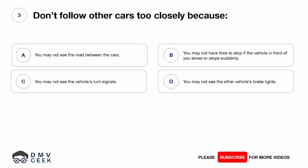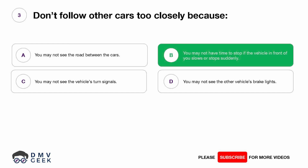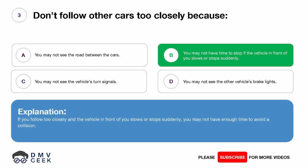Question 3. Don't follow other cars too closely because A. You may not see the road between the cars. B. You may not have time to stop if the vehicle in front of you slows or stops suddenly. C. You may not see the vehicle's turn signals. D. You may not see the other vehicle's brake lights. The answer is B. If you follow too closely and the vehicle in front of you slows or stops suddenly, you may not have enough time to avoid a collision.